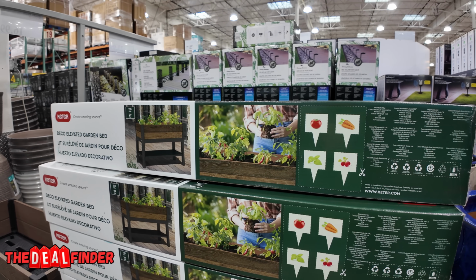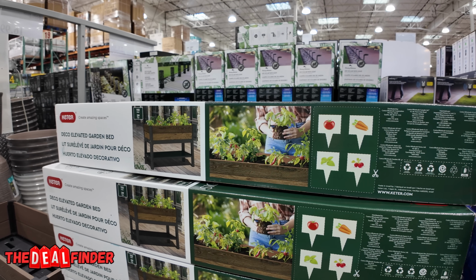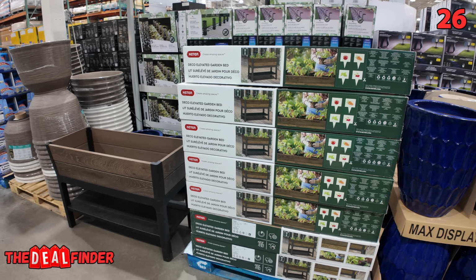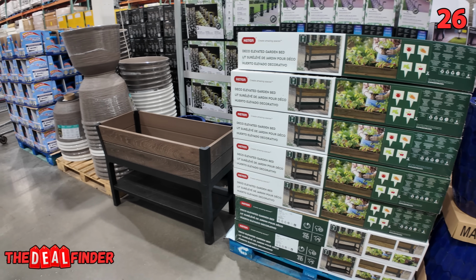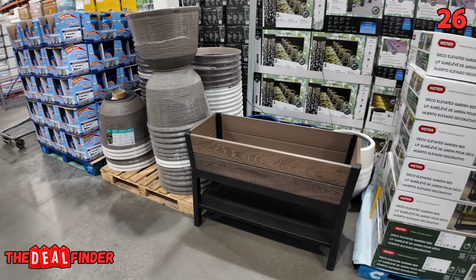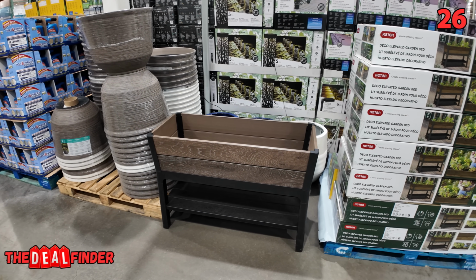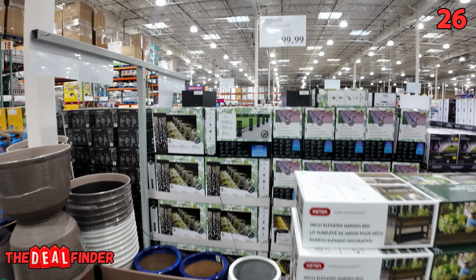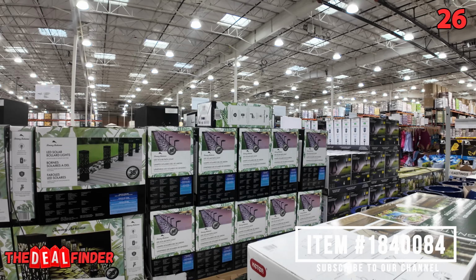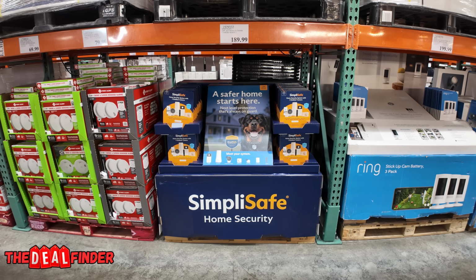Maybe you just have a patio to work with or a deck. Maybe you live in an apartment. You have a little section. This is perfect. You can plant some mint, some herbs, maybe do a little hot pepper garden. This is perfect, especially for beginners too. Maybe you want to do a big garden. You want to do something small, and it's a good price. Not bad at all. Very easy maintenance here, and it's $99.99.